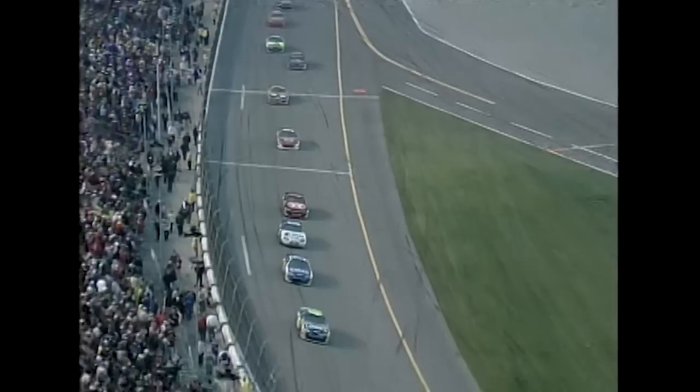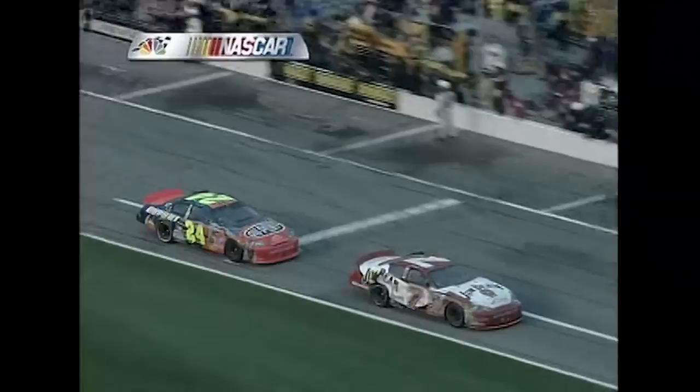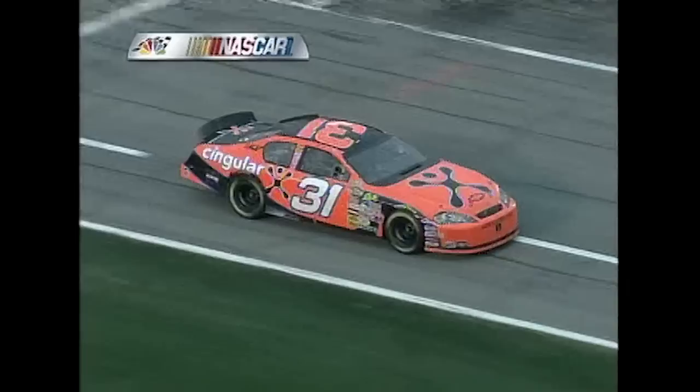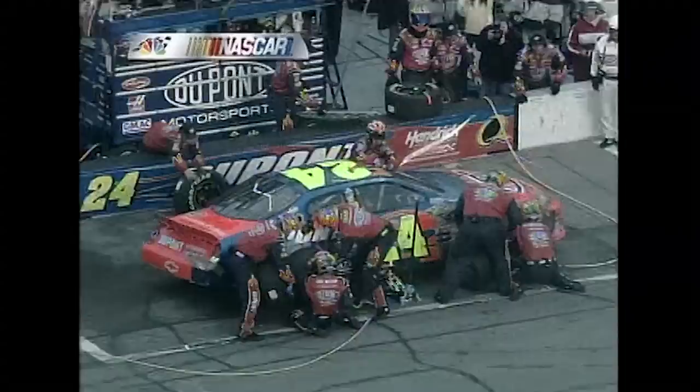Pit road is open. So far, no takers. So they must think that these cautions are their safety. A couple guys coming. Among them, Jeff Gordon and pole sitter Jeff Burton. I don't think Burton's handling the way he wants, the looks of it. When they throw the green flag, guys, there's only going to be about 10 laps to go.